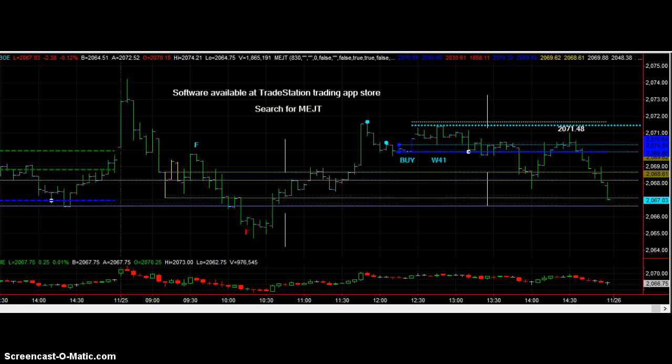Early in the day, the system said this rally was a false move and prices would drop, which they did. It said this drop was a false move and prices would rally, which they did. It gave a buy in the afternoon. The W means it was a weak signal. Here's the target, 2071.48. Remains unfilled.